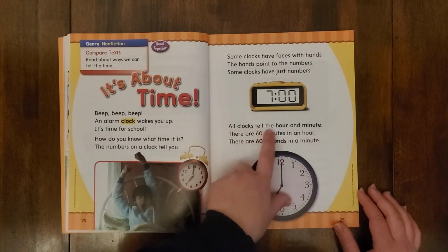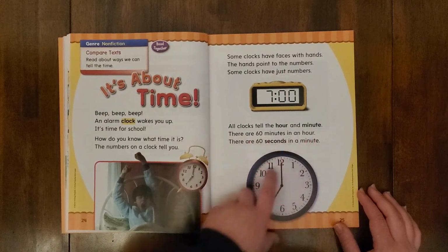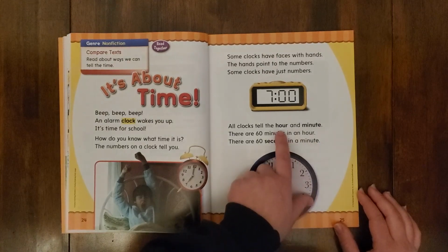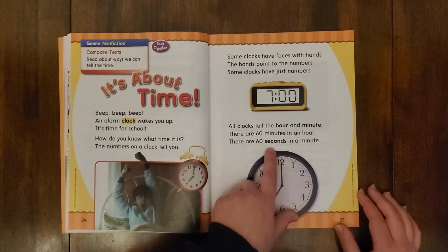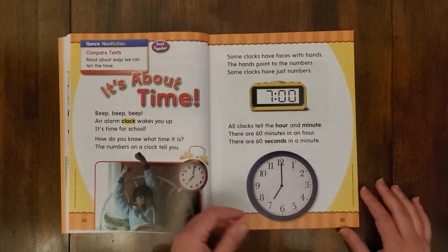All clocks tell the hour and the minute. There are 60 minutes in an hour. There are 60 seconds in a minute. So the word hour and the word minute and the word second, those are all words that you can use to describe how time passes.